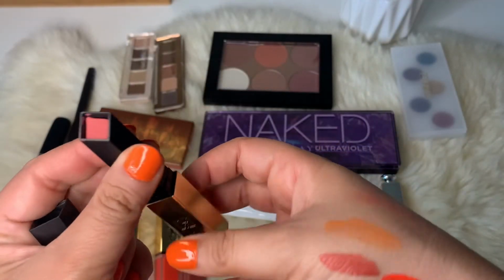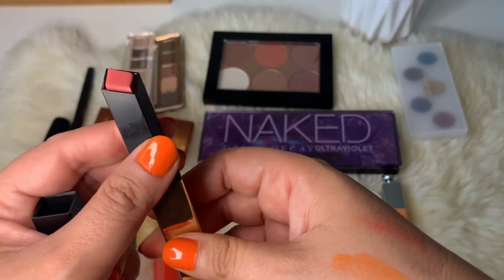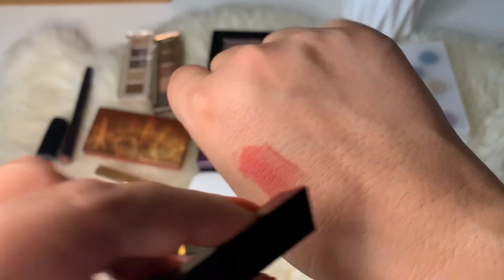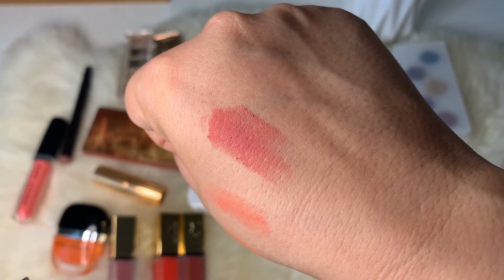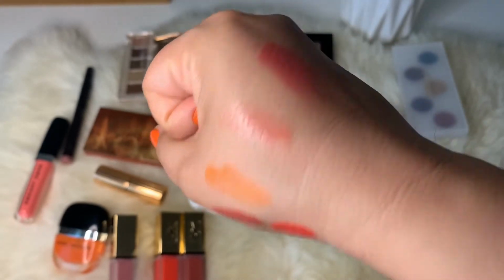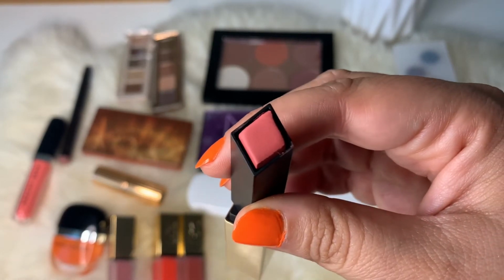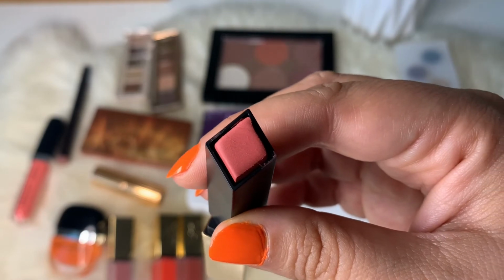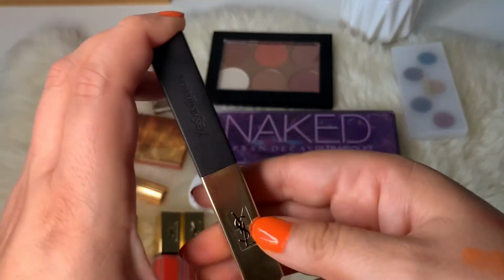Then I got this really, really beautiful lipstick from YSL again. It's the Matte Slim, and this is such a pretty shade. It's not showing up that well on my hand, but it's a beautiful tea rose, like a peachy rose kind of shade. It's really, really pretty. Again, great for every day. And this application is so good. Again, it helps you not overdraw on the lips and stay within the lines. I just love YSL lipsticks and the thought they've put into creating these products.